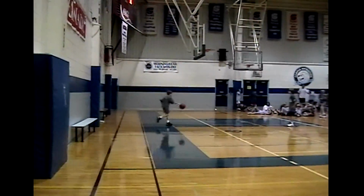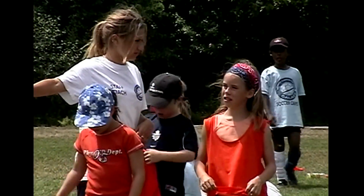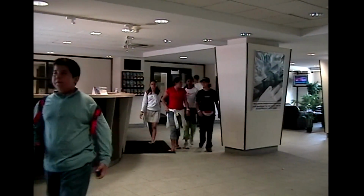We rent out usually year-round, mainly in the summer though. We rent out to outside youth organizations and camps. And they come here and use our facilities, whether it's classrooms or for group activities.